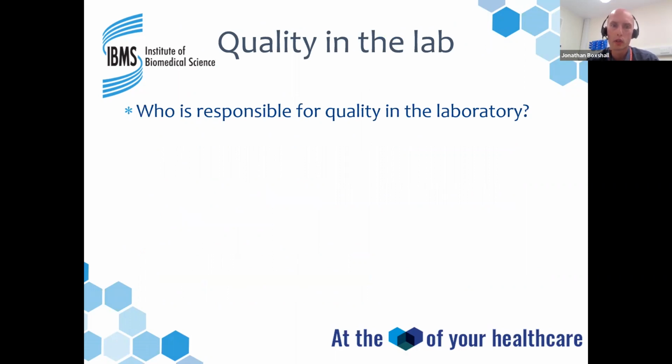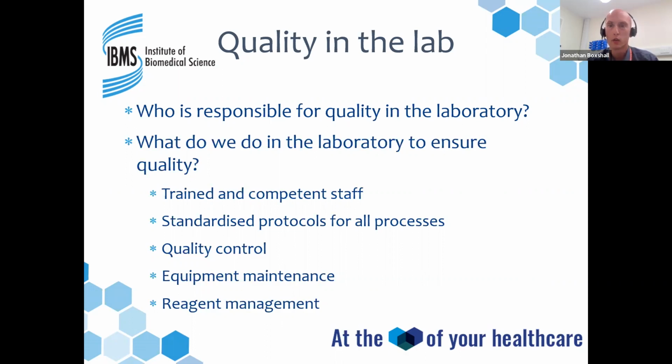So ultimately in the lab, who is responsible for quality? Short answer, everybody. It's everybody's job to make sure that quality in the laboratory is maintained. And how do we do that? We make sure everybody is trained and competent. We put standardized protocols in place, so for any task or job you're going to do in the laboratory, you should have a documented record of how you're going to do that from start to finish, including reporting. For any processes where it's possible, you can do quality control, internal quality control, external quality control. We're going to go into a little bit of that in the next few slides. We're going to make sure any equipment we use is maintained. We're going to make sure any reagents are managed appropriately so they're not out of date or are made up correctly, and there's documentation everywhere. All of this builds into our quality management system.